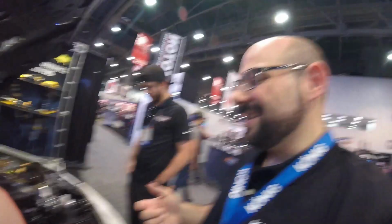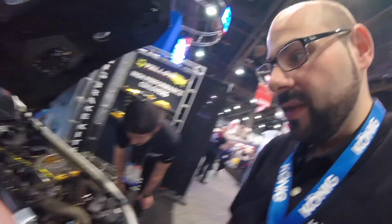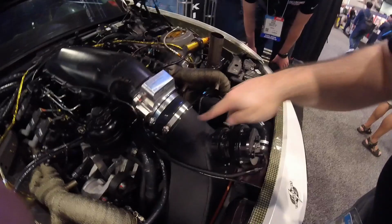Damn, this thing is nice. Guys, it's attention to detail, like making sure that when you make custom parts, you actually powder coat them and make them look good. Look at all that heat shielding. This car is tight.